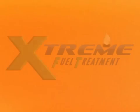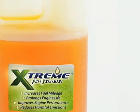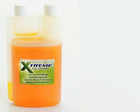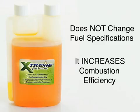Yet there is a way to combat the problem. It's a specially formulated combustion catalyst and comprehensive fuel treatment called XFT, or Xtreme Fuel Treatment. This combustion catalyst, XFT, does not change fuel specifications. It simply increases combustion efficiency.